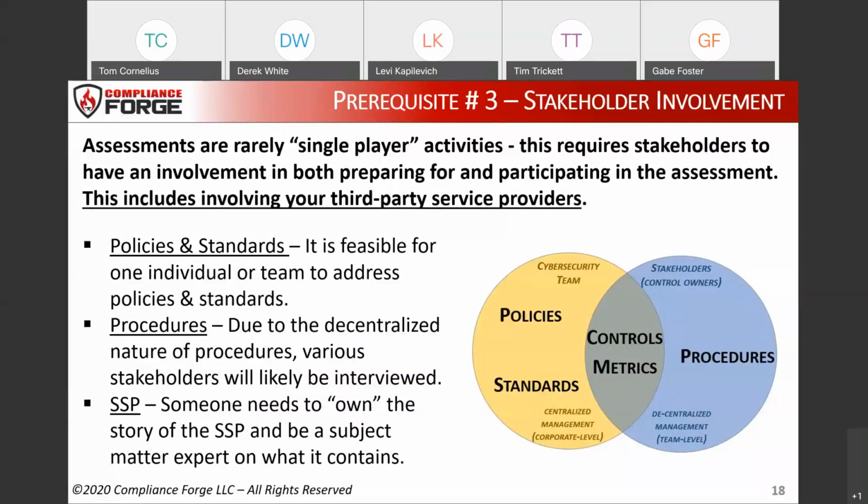But when you really look at it from a procedures perspective, you're going to need to have those control owners and various stakeholders involved, and they'll probably be interviewed, because they're going to be subject matter experts on specifically what's happening. And one person within your company really needs to essentially own that SSP and tell that story of the who, what, where, how, and why. So bringing all that together will help you tell the story with your C3PAO.